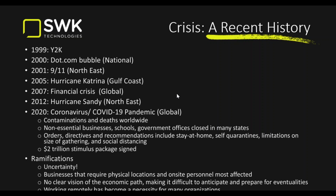Some of the ramifications are, we're now facing uncertain times. Businesses that require physical locations and on-site personnel are the ones that are most affected, and they're seeking new ways to do business. There's no clear vision of the economic path, making it difficult to anticipate and prepare for the future. What we do know is that working remotely has become a necessity for many organizations.